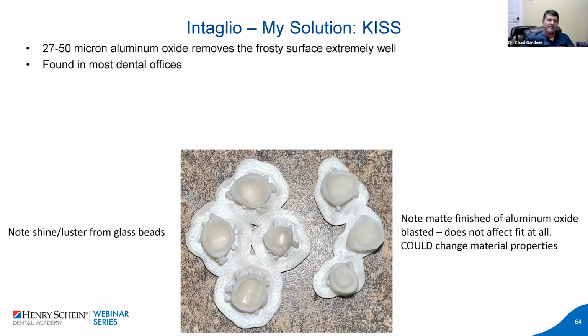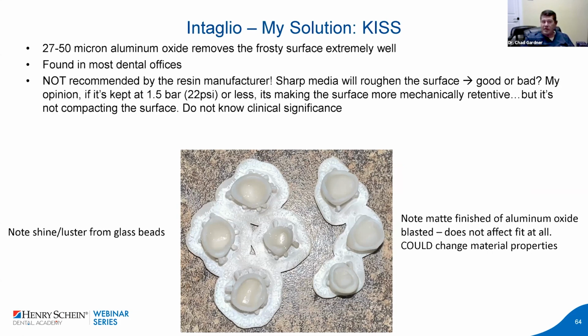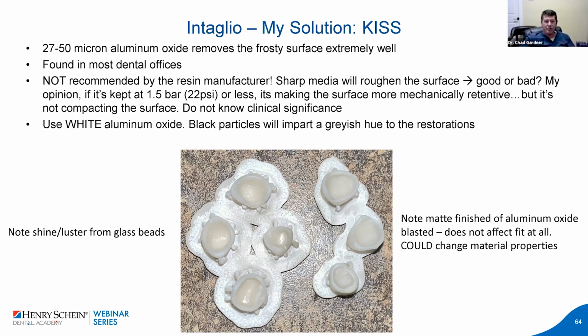But aluminum oxide, it's found in most dental offices. It's not recommended by the resin manufacturer. It's sharp. It's going to roughen the surface. Is that good or bad? My opinion, if it's 22 PSI or less, it's going to leave the surface more mechanically retentive. I do not know the clinical significance. I wish I did, but I don't.